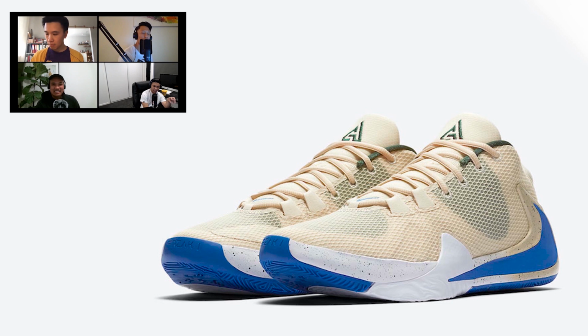So I'd actually cop this. I don't care if it hurts my feet. Because I like this one, and I also like that leopard print Coming to America one. So I'd actually cop these ones.